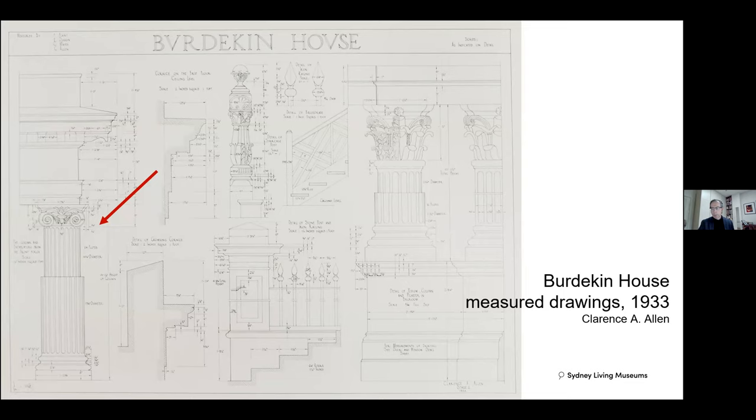And from this set of drawings, this is one from a set by student Clarence Allen, we see the intricate detail he's gone into. And we know from his drawings that the Burdekin House columns were precisely 13 feet, 1.5 inches in length, which is almost exactly 4 meters.